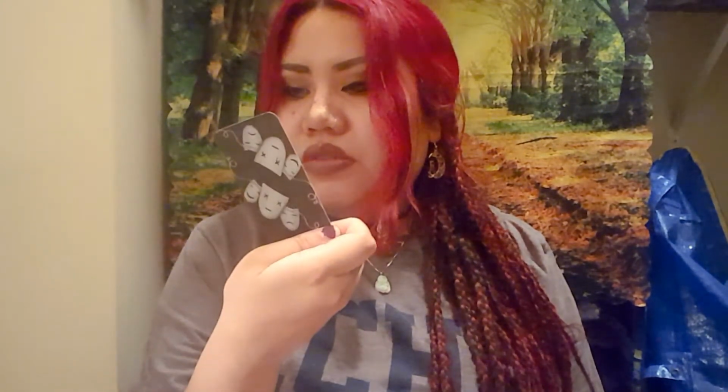Four of Swords, which is a bit of a different depiction for the Four of Swords, and she looks like she's trying to get it right, because the other time may have been incorrect where she missed the target, but she looks like she's trying.